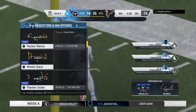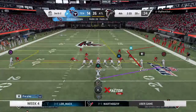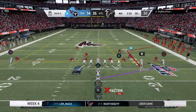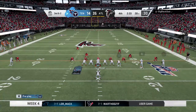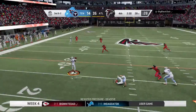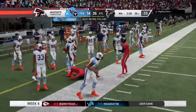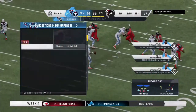Good yardage there on the scramble, and all of a sudden they're left with a 3rd and 2, much more manageable. The Titans on 3rd down, 3 for 7 so far in this game. Here it's 3rd and 2. Back to throw here. It's a 7-yard gain and good enough to move the chains.